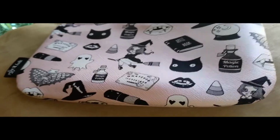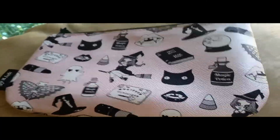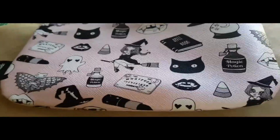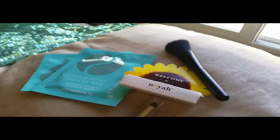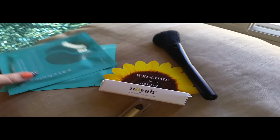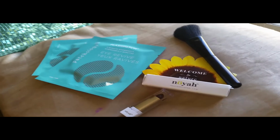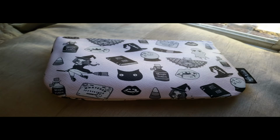Rolling, rolling, rolling. And the bag's empty. That's super weird. Okay, so I checked and I was actually supposed to get two more things in my bag and it was totally not there. It's super sad. So I'll just contact Ipsy and I'm sure they'll take care of it. I will keep you posted on that. But for now, that is what I got in my Ipsy. Oh no, it's upside down.